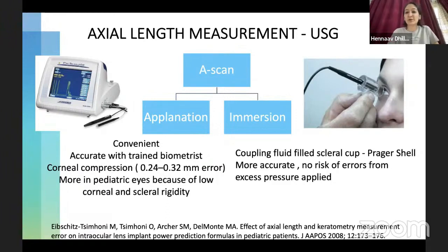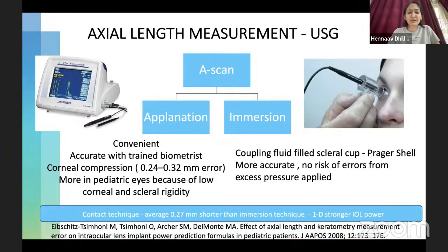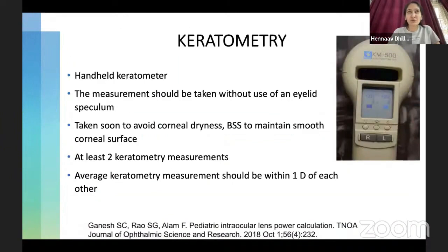We use a coupling fluid in a scleral cup, and there are no risks of errors from extra pressure applied. Vasavada et al. did a study, and they concluded that the contact technique on an average had a 0.27 millimeter shorter axial length than the immersion technique, leading to about 1 diopter stronger IOL power in younger children due to the corneal compression effect. That effect was more due to the anterior chamber depth being reduced rather than corneal or lenticular flattening.